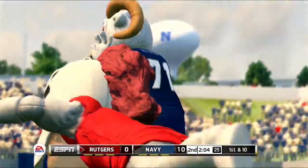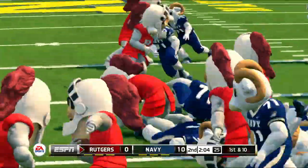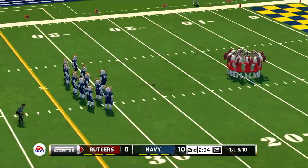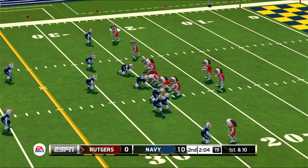Credit to the defense. They knew what was coming and they came up and made the play. They were forced to punt the ball away the last time they had it. They'll be looking for a little more out of their offense on this possession.